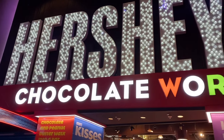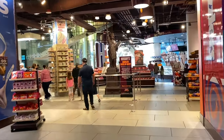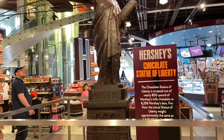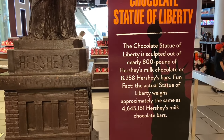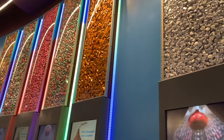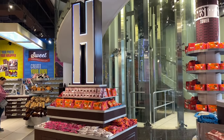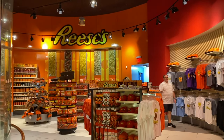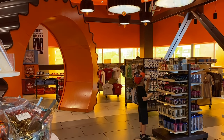If you aren't an M&M fan, maybe try Hershey's Chocolate World instead. It's only two floors, but there's still lots for kids and adults alike. Guys, look at her. She's made out of chocolate. Let's go see the second floor. The whole store smells like chocolate. It is perfection.